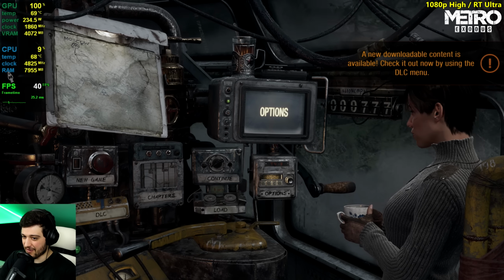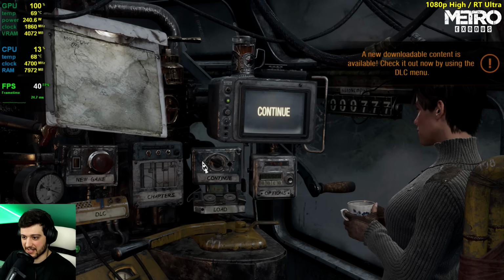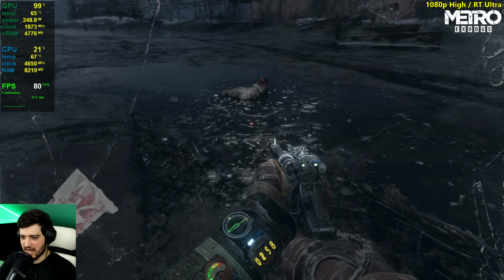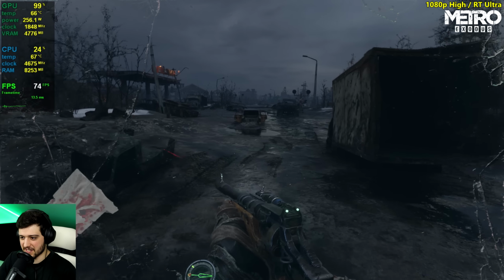Okay, so now it's at 1080p high with ray tracing on ultra, and right away we can see that it is dropping a lot here in this area. It was getting like 60 before, and now it's at 40. We might actually get those ray traced reflections now. No? Okay, on ultra we still don't get ray traced reflections.